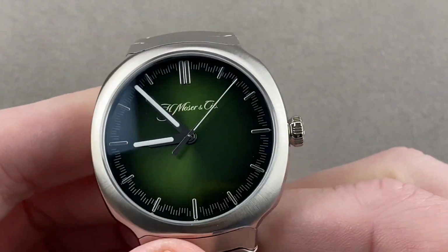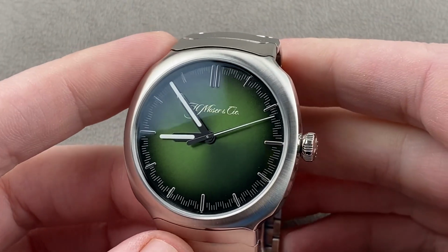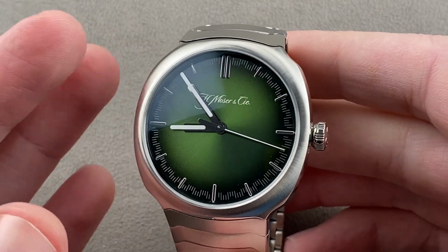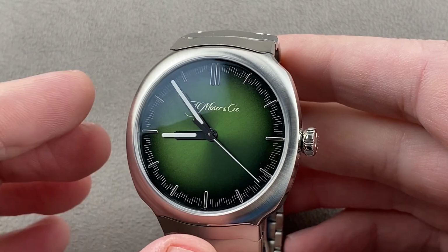Now, the upstart. This is a model that was only launched in 2020. In fact, the whole Streamliner collection from Moser was only launched in 2020. They came out with a flyback, and then they came out with this, the Center Seconds. Now, this watch has slightly more compact dimensions in some regards, in others not so much.